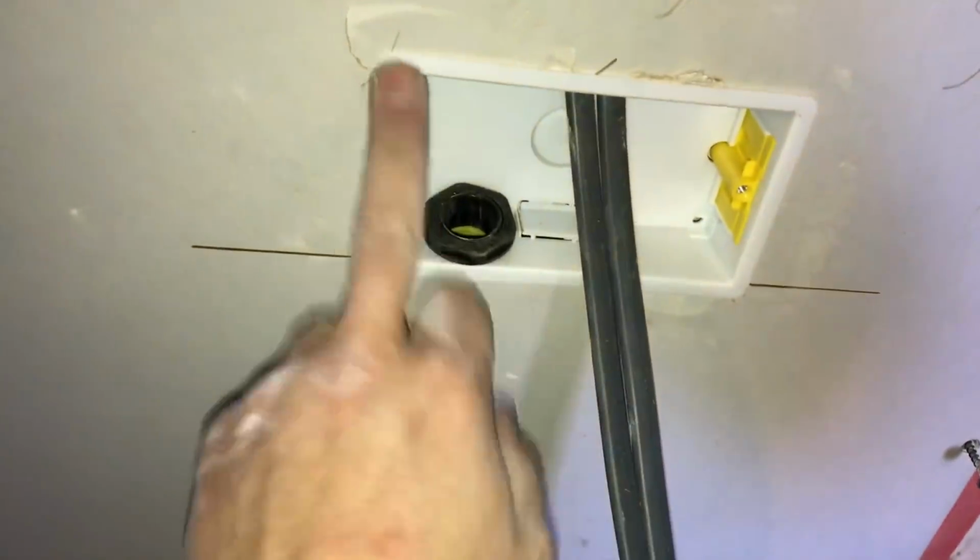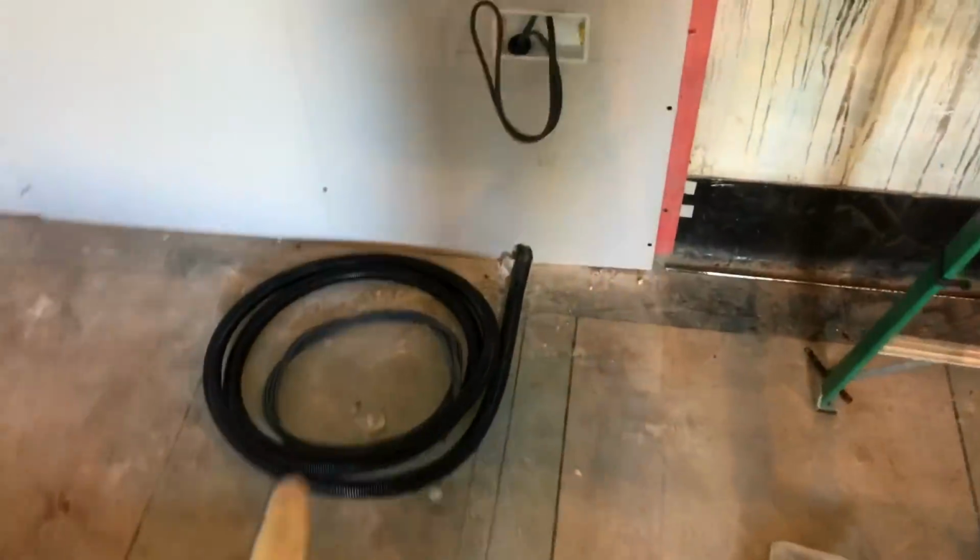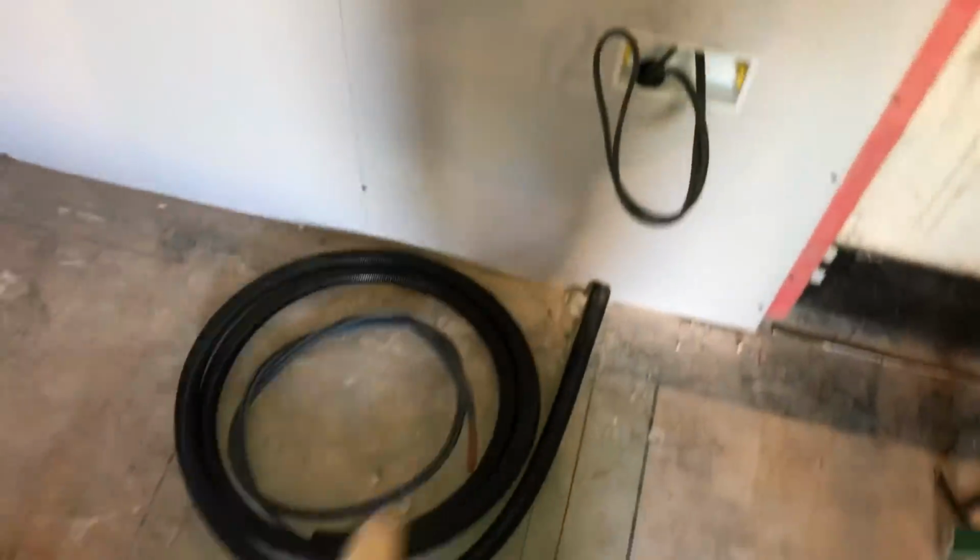Main's coming in here. There's my 25mm Copex. It's going to come in the floor here and then have this ring main in it. Obviously feeding this socket first with a loop of this. There we go, woohoo! Copex is in, done. It's up to the builder now to get that in the floor.